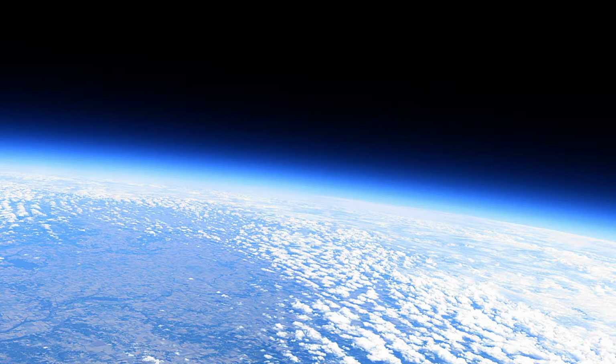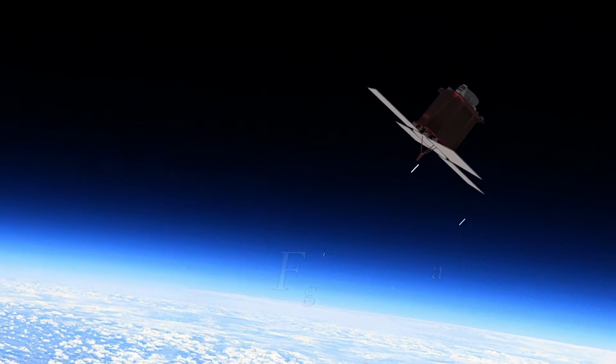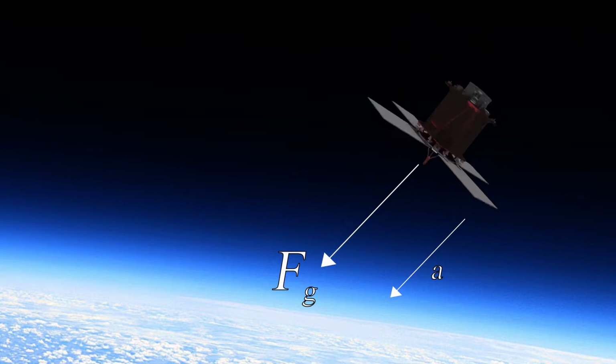The GPS constellation needs at least 24 satellites to work, but the US maintains 31 satellites for redundancy. Each satellite orbits at an altitude of 20,200 kilometers. Like we learned in physics class, these satellites are in constant freefall towards the Earth.